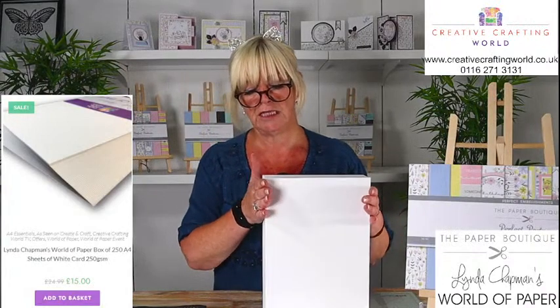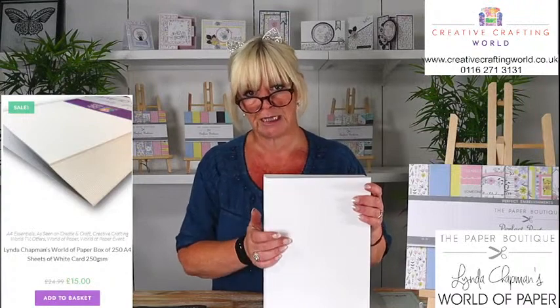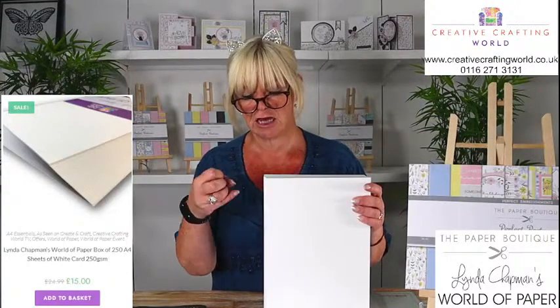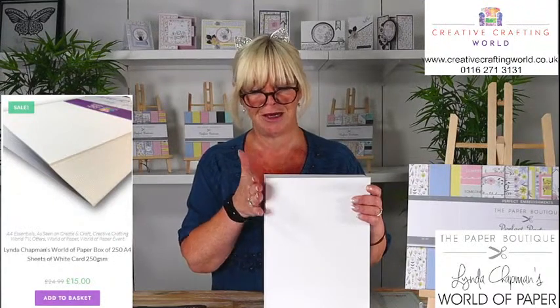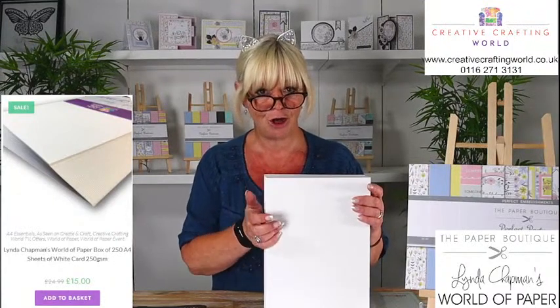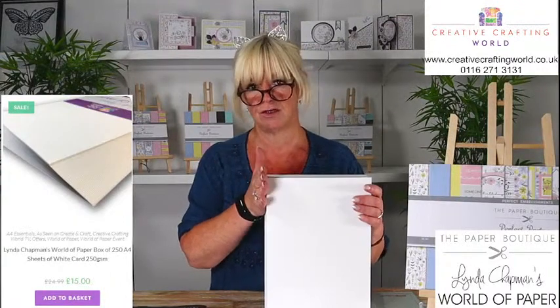But unlike most white cards that are super smooth, you can stamp on this. You can add your distress inks. You can flick it with water and it doesn't delaminate. You can also use your coloured pencils, your alcohol markers, because it doesn't drink the ink. Die cut it. This is my go-to card, as you know.